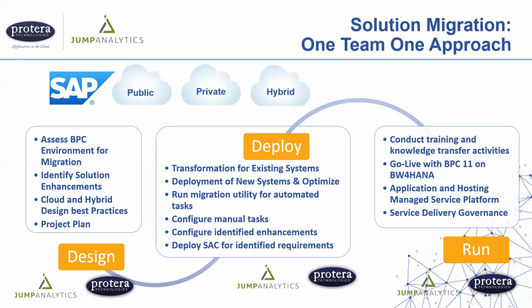Now, the key point to mention here is that not a lot of these enhancements will take much time from your internal team and much time from your internal finance organization, as they tend to be more technical things that we need to make sure are going to work in the new version.